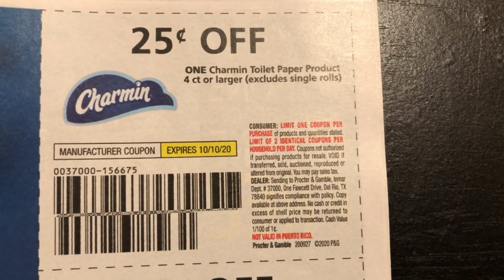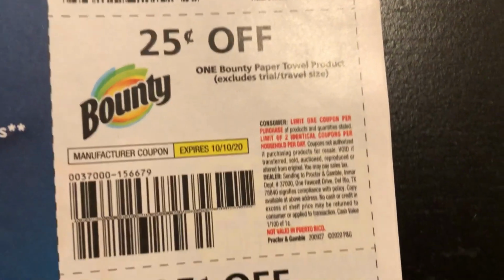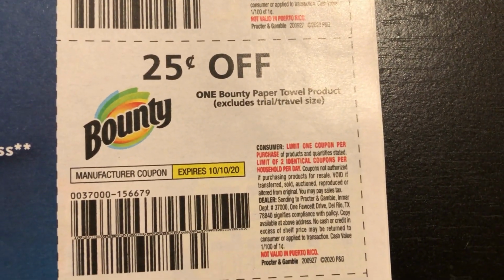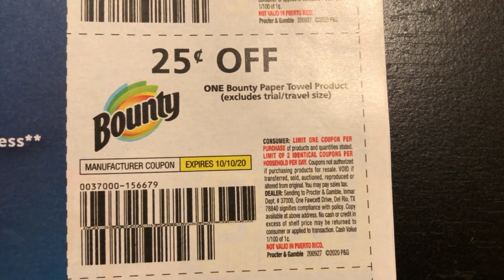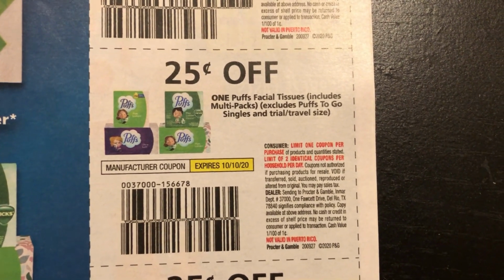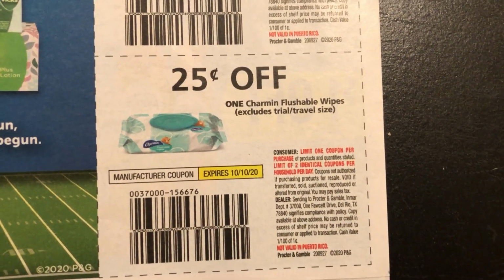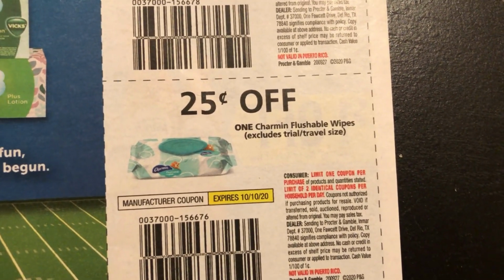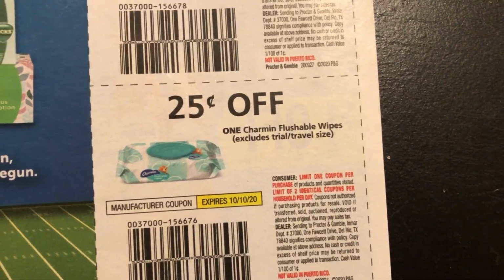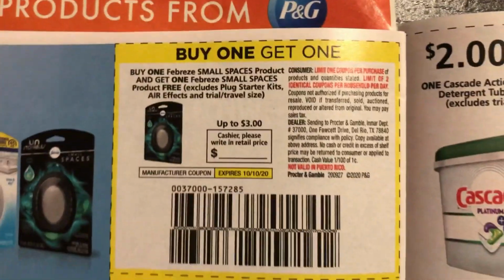25 cents off one Charmin toilet paper product for a count or larger. Come on, Procter & Gamble, you can do better than this. 25% or 25 cents, wouldn't it be nice if it was 25% off one Bounty paper towel. 25 cents off one Puffs facial tissue. 25 cents off one Charmin flushable wipes. 25 cents, come on. Give us 50 cents, 75 cents, $1.